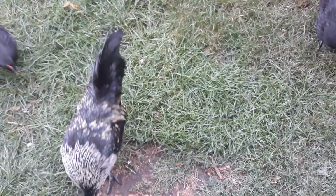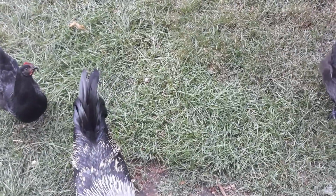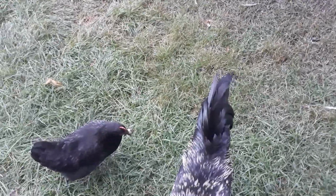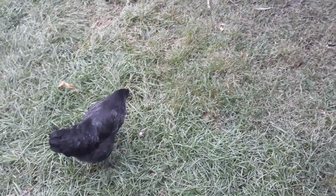And here's Aslan. Aslan has turned out to be a very good rooster. He's not aggressive, he's not nasty, he's not mean. And there's Oprah. And there's one of Oprah's fosters from back in February. That's actually a Jersey Giant.